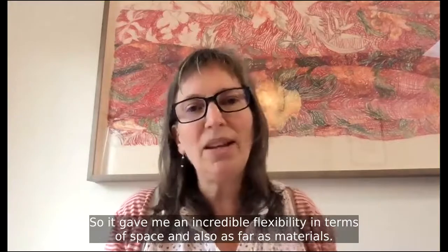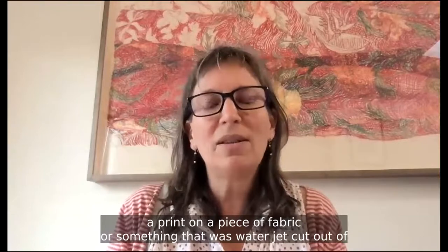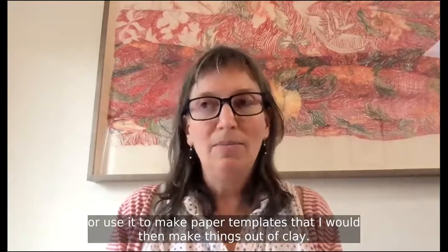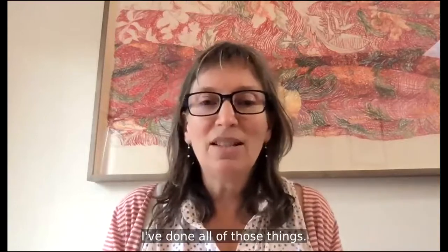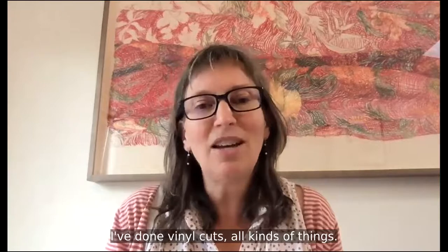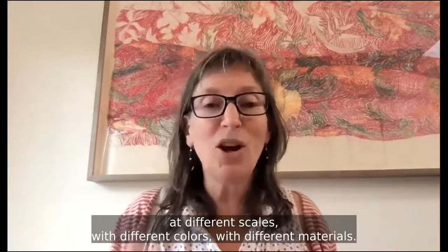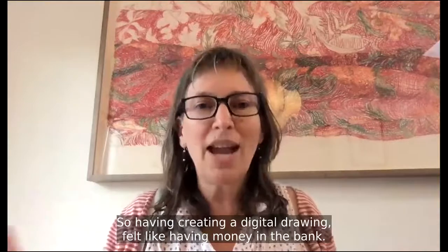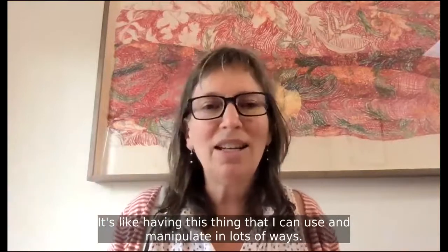So it gave me an incredible flexibility in terms of space, and also as far as materials. I realized that I could make a drawing and turn that into a print on a piece of fabric, or something that was water jet cut out of colored resin, or use it to make paper templates that I would then make things out of clay. I've done all of those things. I've made wireframe drawings that I then turned into wire that was handmade. I've done vinyl cuts, all kinds of things. And I have sometimes used the same drawings repeatedly at different scales, with different colors, with different materials. So creating a digital drawing felt like having money in the bank. It's like having this thing that I can use and manipulate in lots of ways.